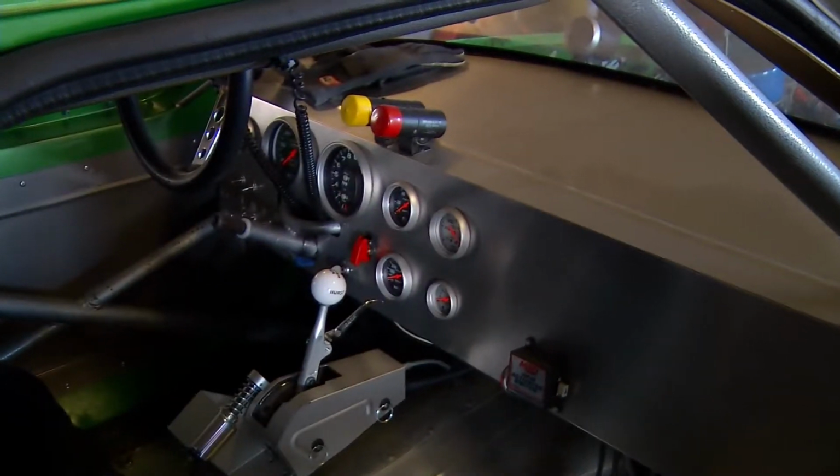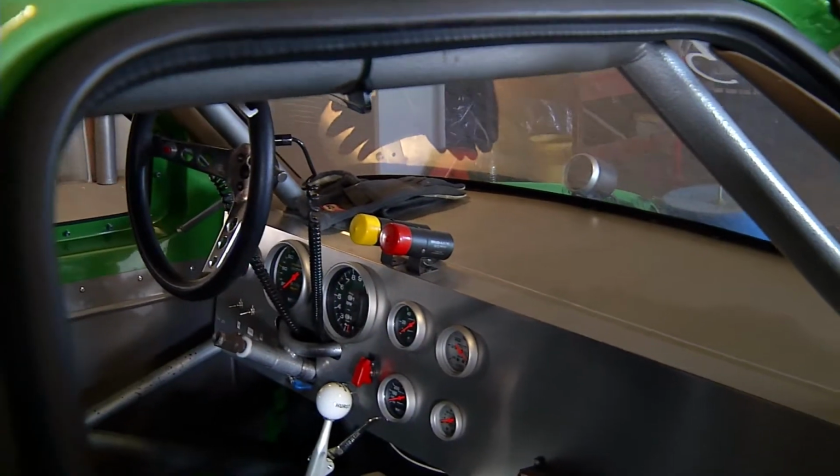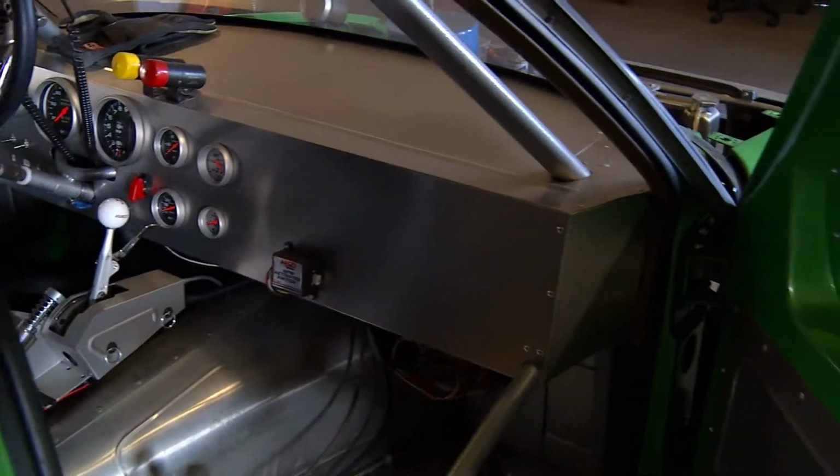Right. Yeah, excellent. And what's it like up at the top end of the track? Is it shaky, or is it? No, it runs right on the ground. Yeah, it's a pretty well built truck. Yeah, it's cool.